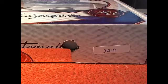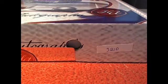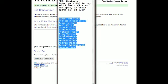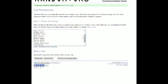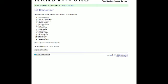This is going to be 2014 Historic Autographs Hall of Fame Jersey Edition Series 2, box number 3210. Let's go ahead and screen share everybody in. Here we got James M. up top, John W. down at the bottom. We're going to take these names, copy them, and paste into random.org, then run it through 7 times. Good luck. There is 1, 2, 3, 4, 5, 6, and number 7.